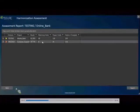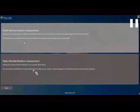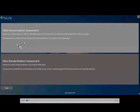So let me show you a second demo of our software. So this is the assessment tool. How this is used is, we offer two assessments. First one is the field harmonization. So you can see how well your project databases are compatible.